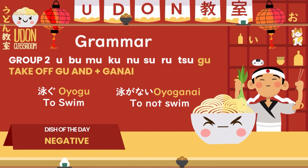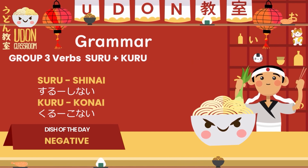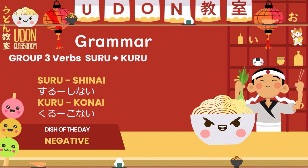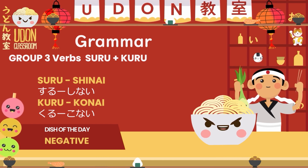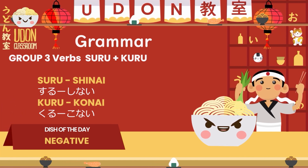Now, the last group is group 3 verbs. So now there's only 2, so you only have to remember them, basically simple as that. So kuru, to come, becomes konai, to not come. Suru, to do, becomes shinai, to not do.